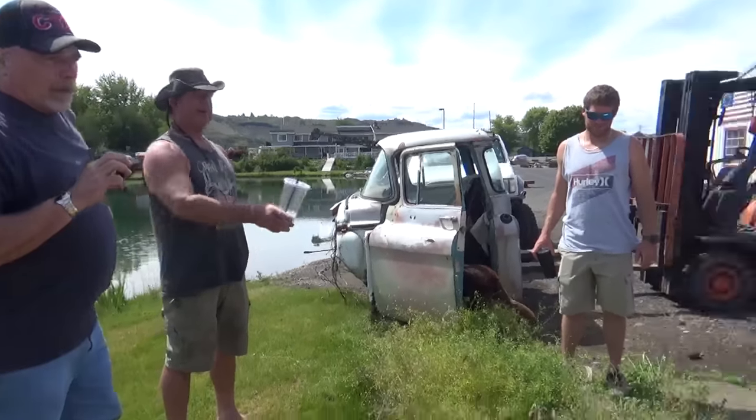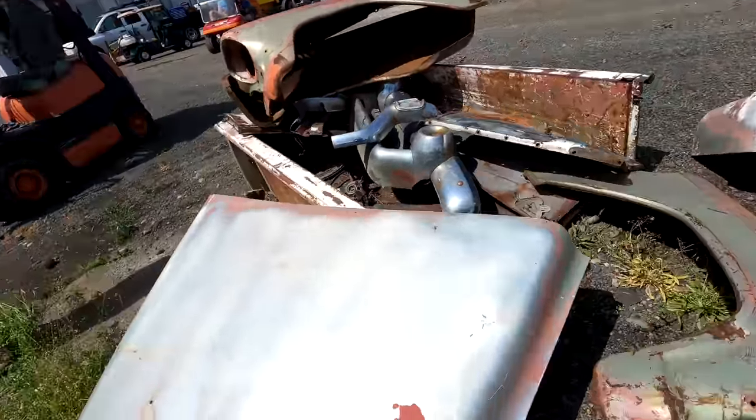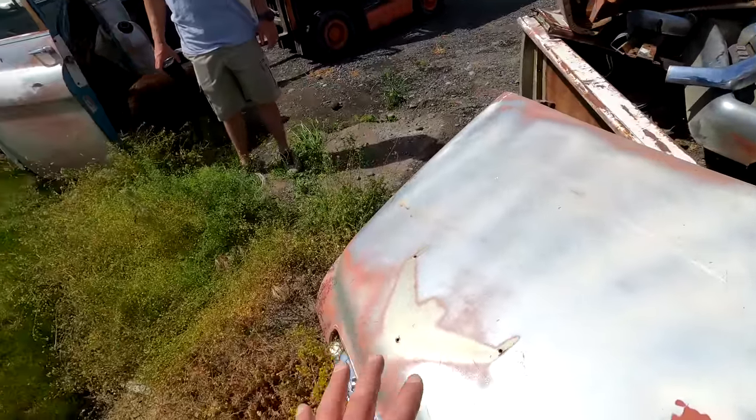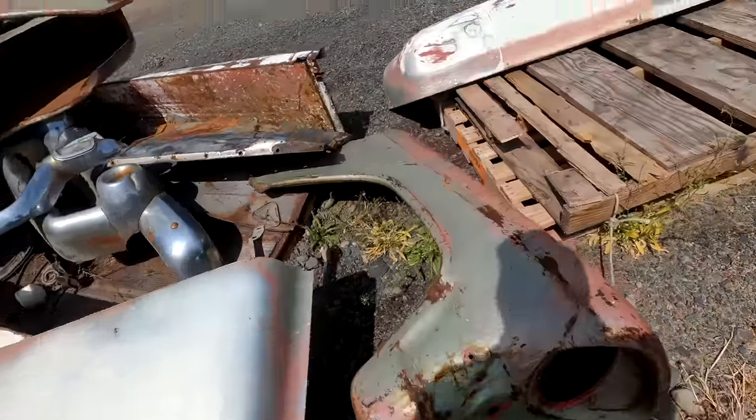It was never on there. I would have noticed that. I mean, with the patina. Oh, well, it doesn't have patina once they start spray painting it, the way I see it.